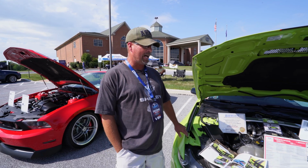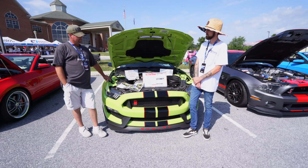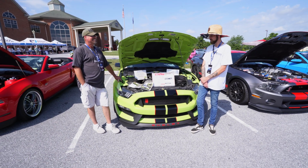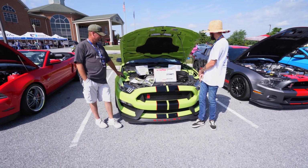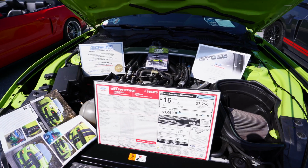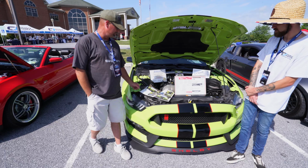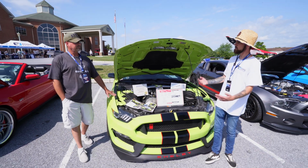It's Grabber Lime with black stripes. It has the rear seat delete, carbon fiber wheels. It's pretty unique. It's a sweet car. Thank you. Definitely one of my favorites here. I love it so much. It's also been featured in last month's Mustang Times. Awesome. That's cool. So I put that up here too. That's awesome. Thank you.